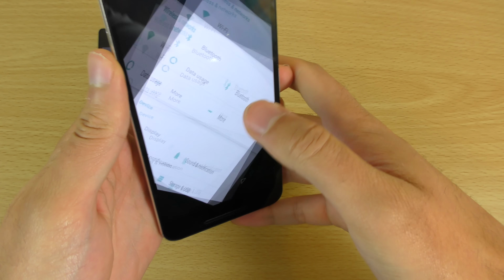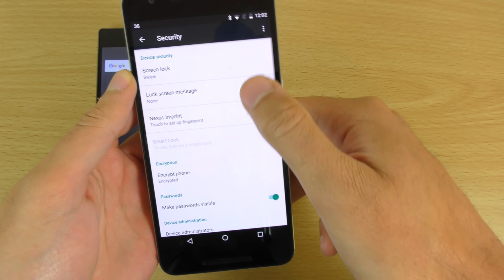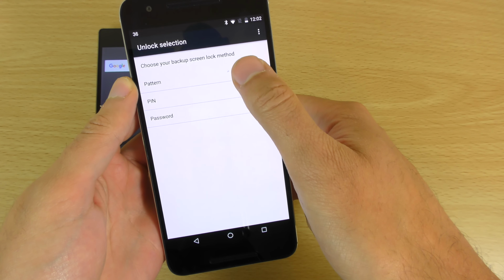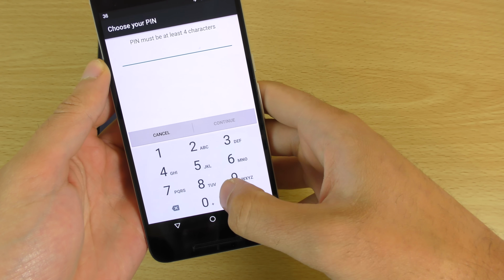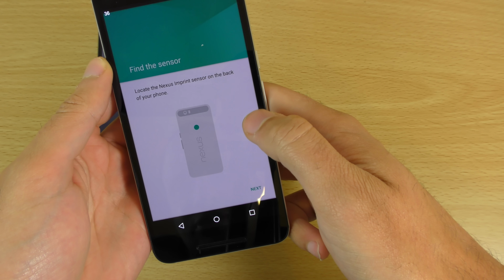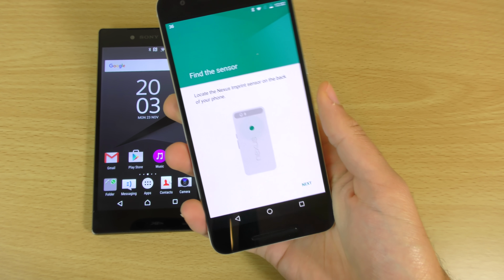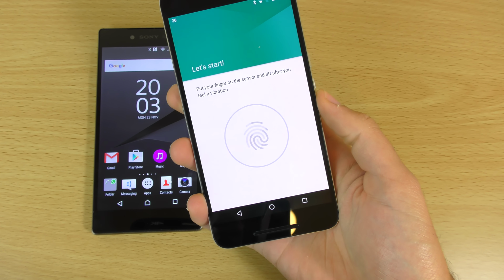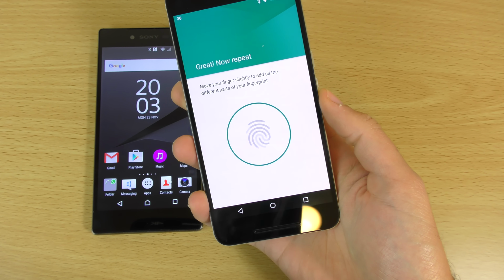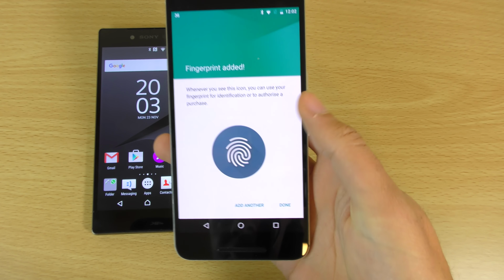Now this one is probably the fastest that you'll get on like any device here. If we just go to the security and then Nexus Imprint, you can see this one is hella fast. So you have to set up a pin obviously in case you lose your finger or something. But the one on this one is on the back here, so you can see once you put that on the back, look how fast this is. Literally just have to lift it like about 6 times and it's done. I mean, that is awesome. Much faster than like anything on Samsung devices as well.